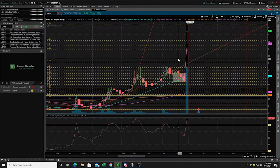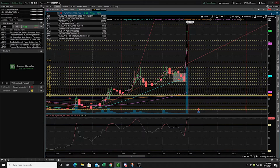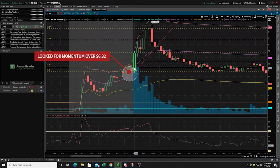We had some great success with this, and you're talking about another over 100% swing trade on this guy, plus a couple of day trades on this as well. So that's WATT. Let's go ahead now and talk about another day trade that I picked up today. It was scary at the beginning of the day, but in the pre-market here, I picked up on this action as this made a new high in the pre-market, and I told everybody, okay, we're going to get a pullback here, but if we can get some momentum over 6.32, this could be a day trade.